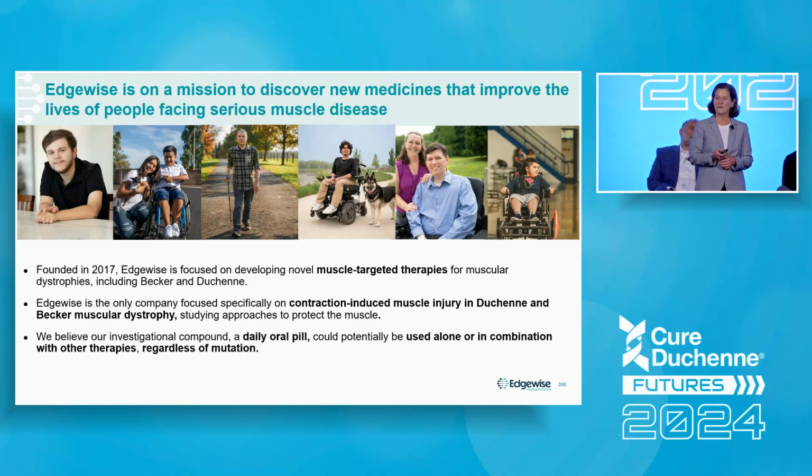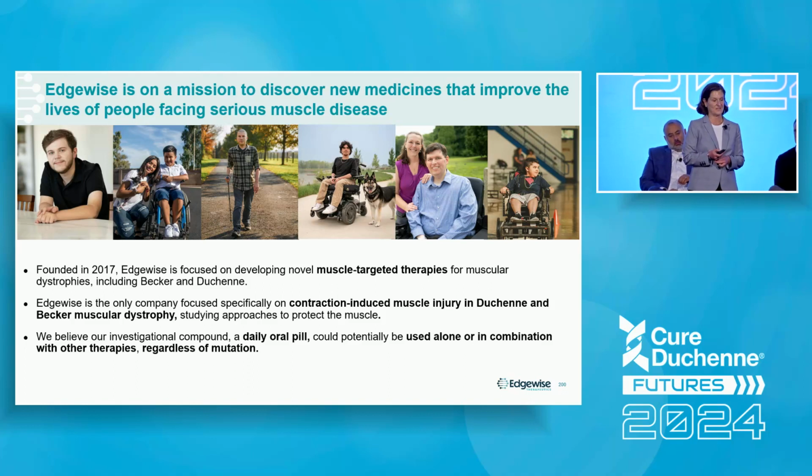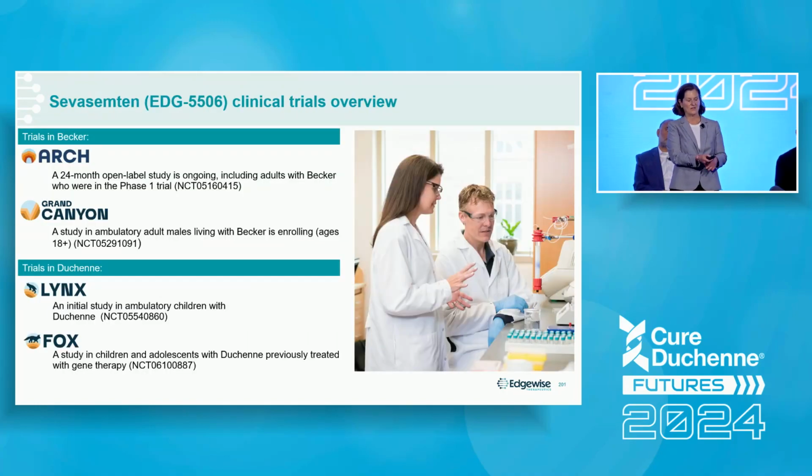And what we're developing, Seva, is a daily oral pill. It's once a day. You just take it at night. And I think, as Liana said, this is one of those products where it doesn't matter which mutation it is, where it is on the dystrophin gene, in frame, out of frame. It's going to work for everybody, and hopefully it can be used in combination with other therapies. So these are clinical trials. We have ongoing trials in Becker and Duchenne. I'm going to talk about them a little bit at the end.